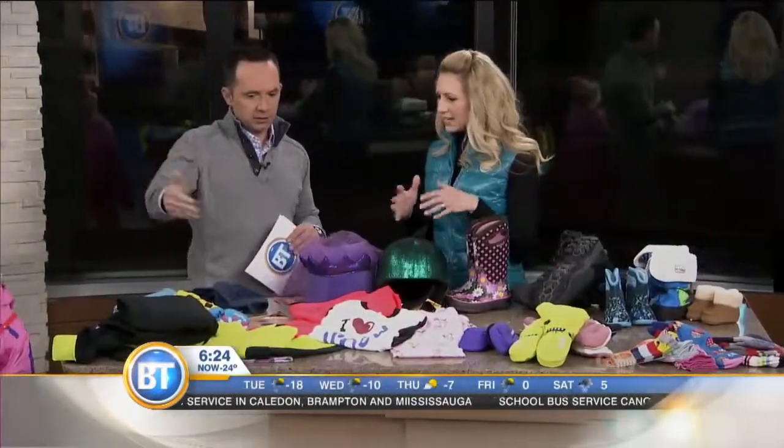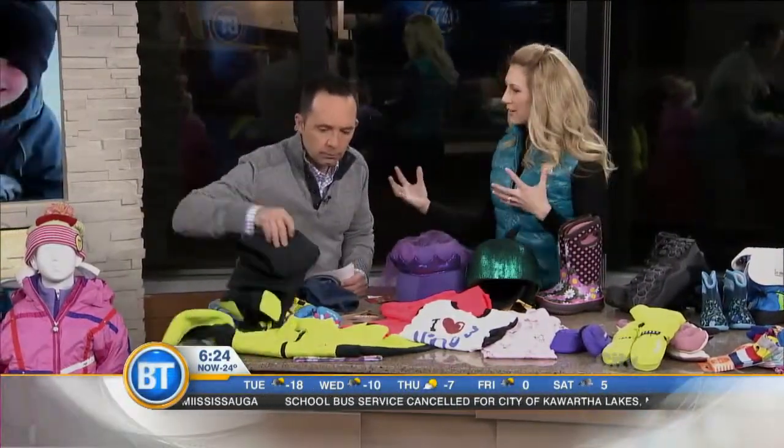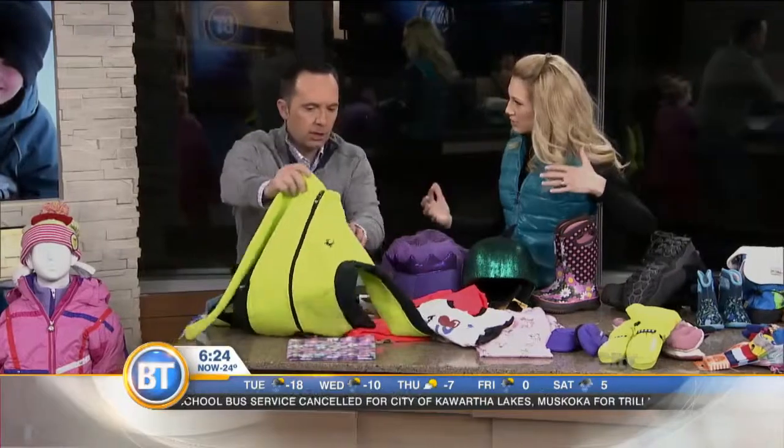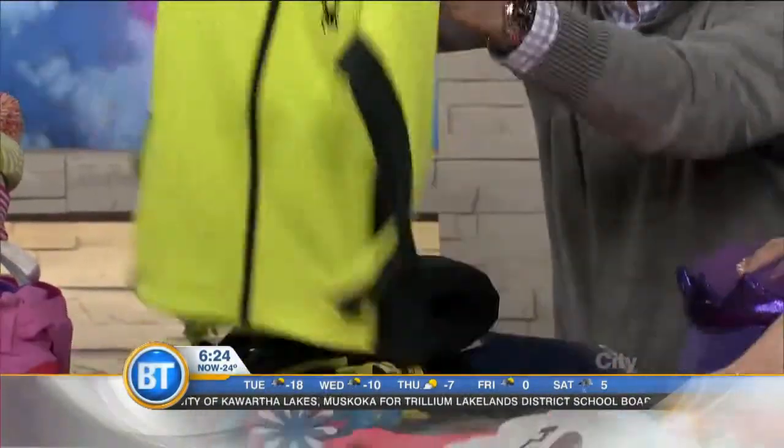But it's a good time to start thinking about, if you're going to go outdoors as the weather starts to get warmer, what are we dressing our kids and what are the sort of basic rules? And I see you're starting off with layering. Layering is really the key. I think when we were growing up, we thought of the biggest, bulkiest winter jacket, but we really want to layer. So we start with what's called a base layer.